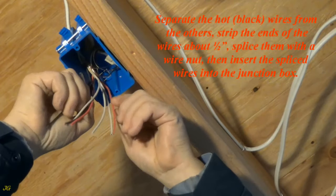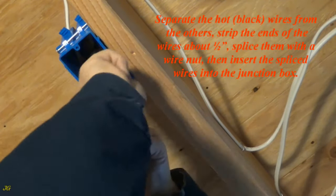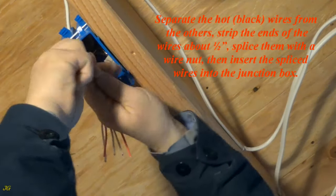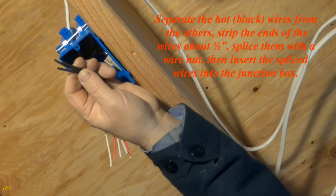Separate the hot, black, wires from the others. Strip the ends of the wires about 1/2 inch, splice them with a wire nut, then insert the spliced wires into the junction box.